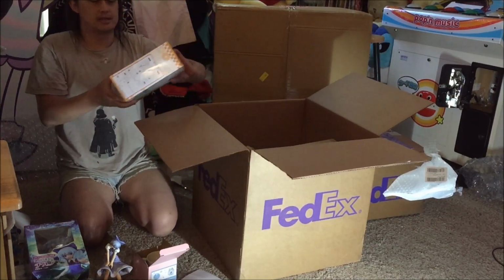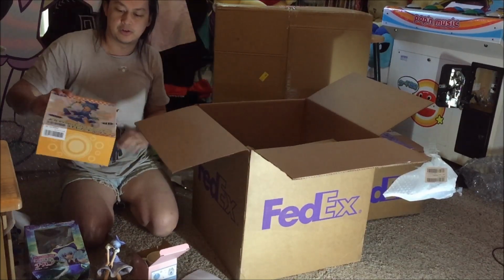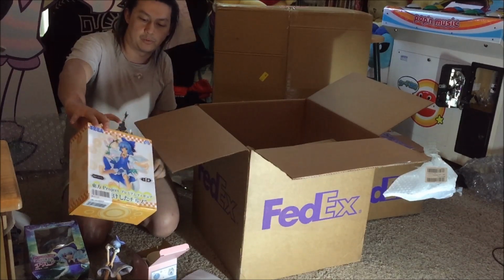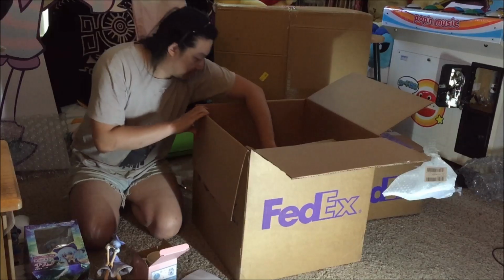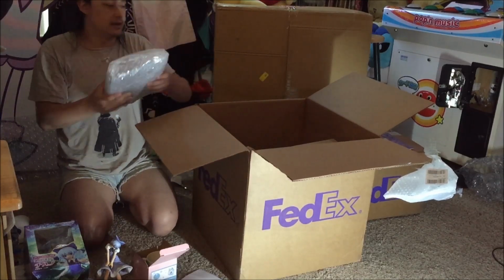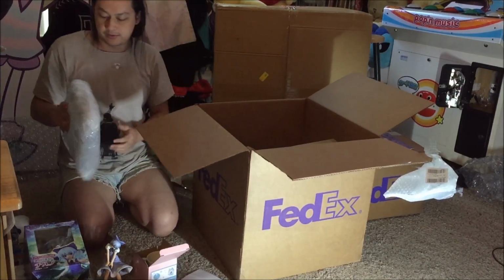Next, this is what I was thinking, I have the other version of this, the non-sunburned one, so I have this one now. Those are the second price ones, they're pretty cheap. Okay, and I think we're out of Cirno items for this box.